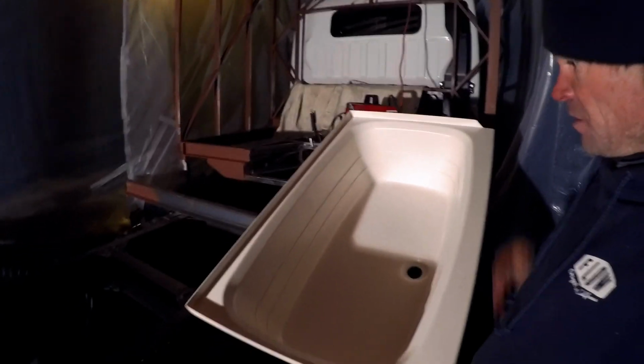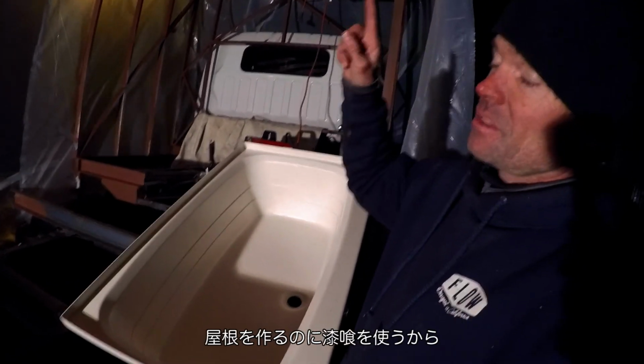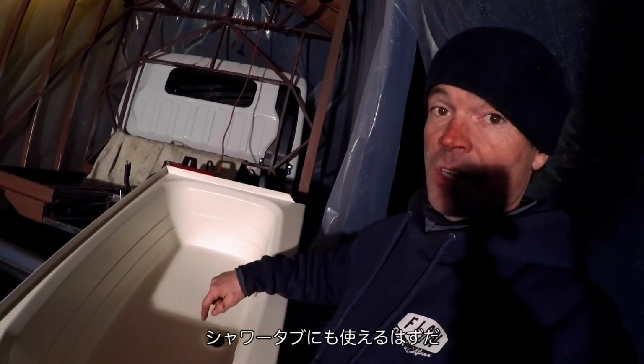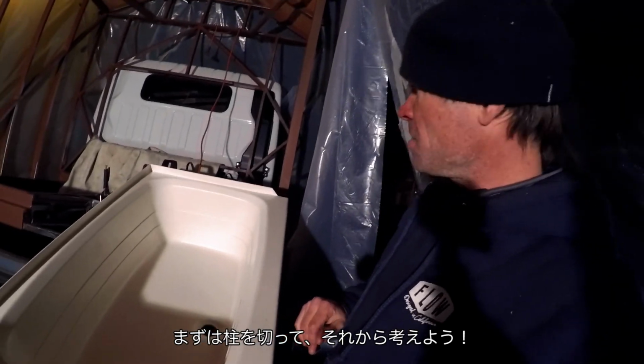And if we don't use this, we're gonna actually build one out of the same material I think the roof is gonna be. It's gonna be a plaster roof, and you can build showers out of the same stuff, and it's waterproof. So let's do that. We're gonna cut this out, see how it looks.